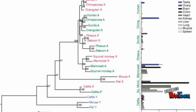In the original research paper, one figure reveals how many organisms have had the EIF2S3 develop on a variety of different chromosomes, represented by letters X and A respectively. This phylogenetic tree shows how over time the EIF2S3 gene has evolved in many species to exist on either the X or autosomal chromosomes. Notice how very few species still have this gene on the Y chromosome.